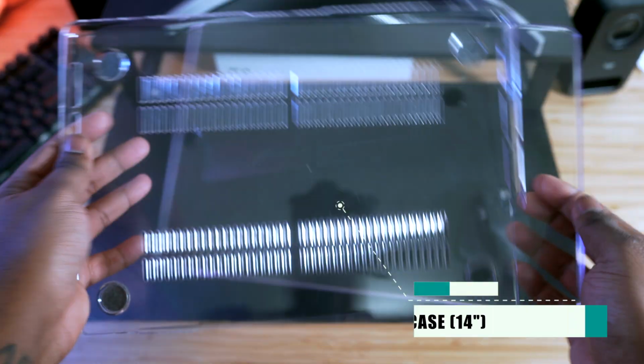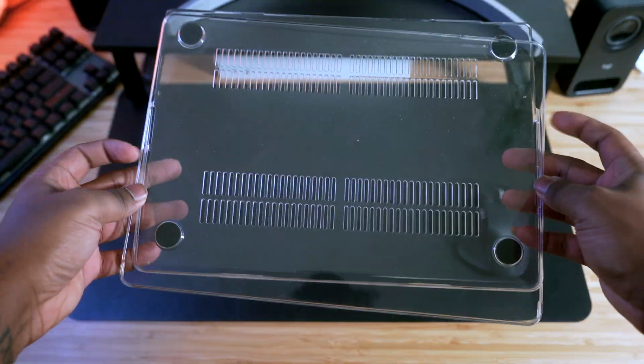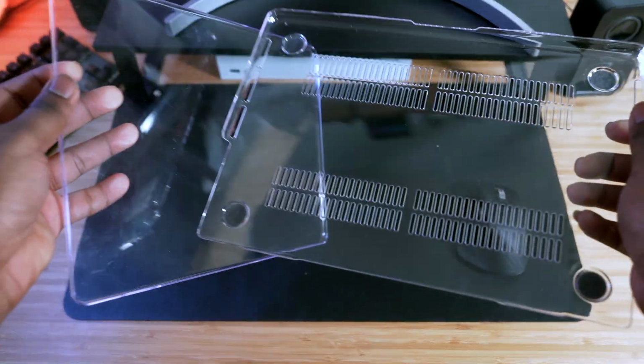The third item is a case for your MacBook. Everybody knows that MacBooks hold value extremely well. You can sell it and not experience that much of a loss, depending on the model that you got. But the thing that will make it a harder sell, or that you'll definitely lose money from, is if there are dings and scratches on your MacBook. I bought this cheap one on Amazon and I use it for protection of my computer. I know that if I was to be a klutz and drop it, it's definitely going to break. This thing is not going to protect it. This is like plastic, but it will protect it from scratches. If you're putting it in your bag and you have your keys or anything, you don't want it to scratch up your MacBook, then you're going to want to put a case on it.